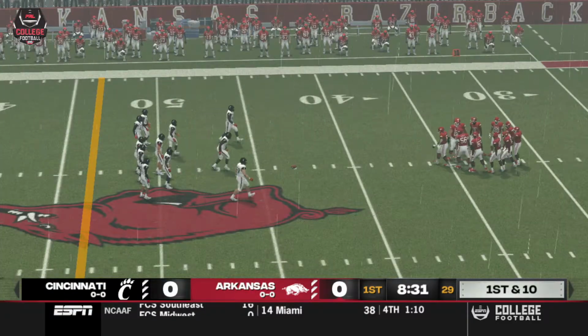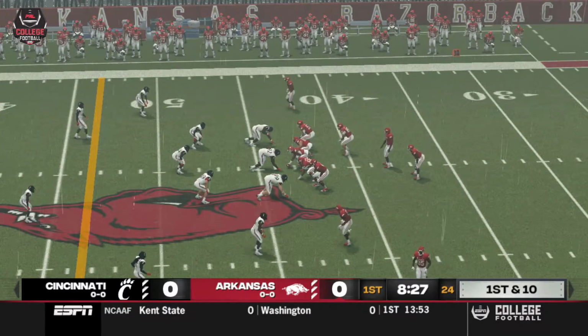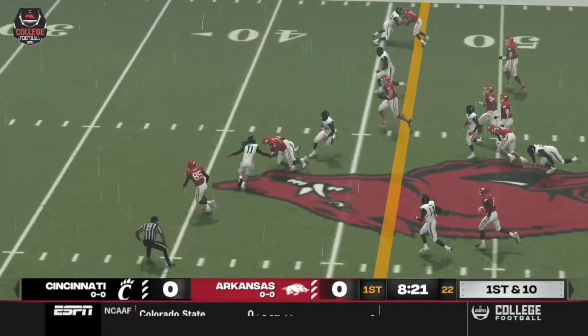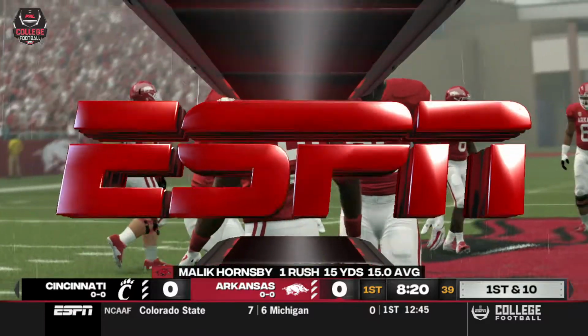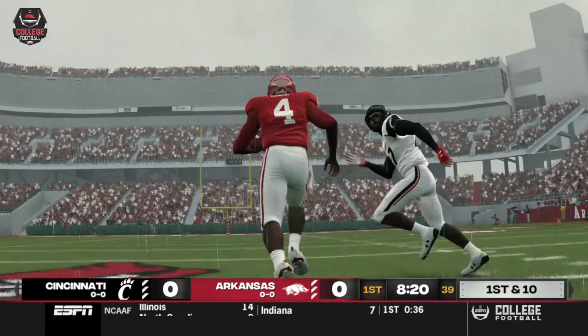From their own 43-yard line, first down. Makes his way to about the 42. They go with the option and pick up the first down. Yeah, that was a situation where the quarterback knew he could pick up the first down if he kept it himself. That's a good decision.